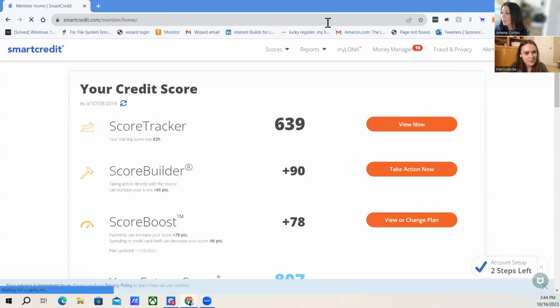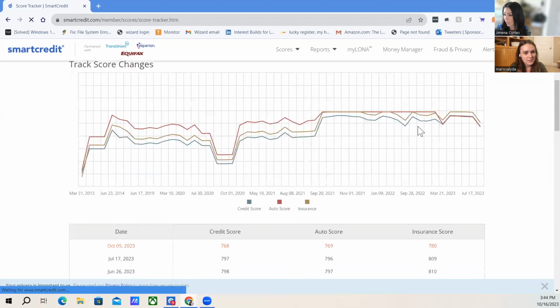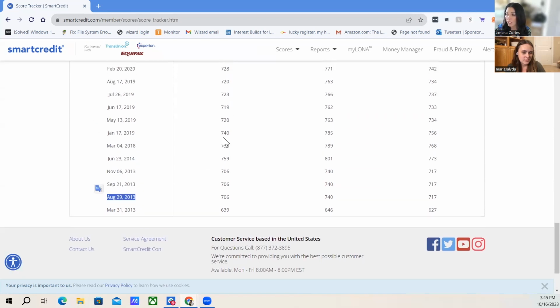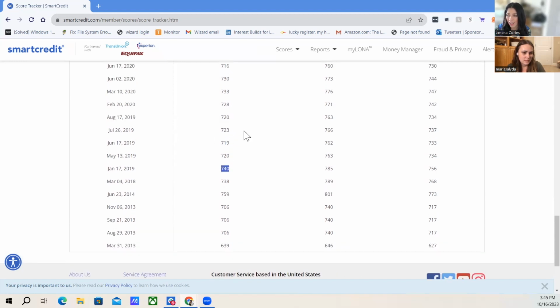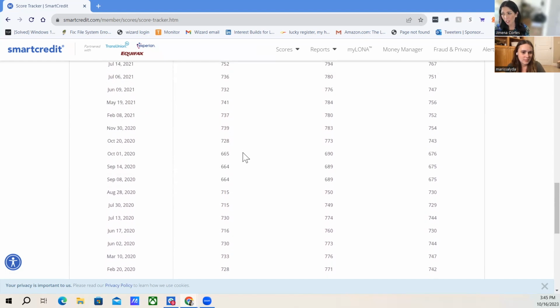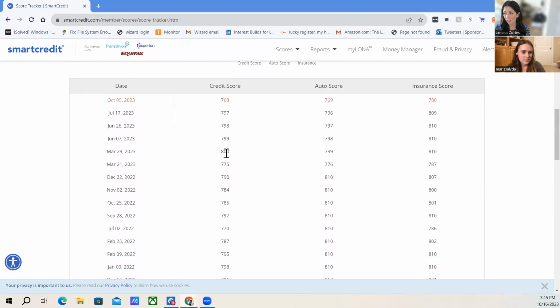And the last thing I'll show you, if I go to my score tracker, you see when I was tracking my score over time, here I started March 31st, 2013, 639, 706 by August. So what's that, like 5 months later? And you can see here for the longest time, I was in the 740, 720 range. The funny part is I really started working with the company more closely in 2020, and once I figured out how the score boost worked, my score really shot up. And then you could see it, I hit like 780s, even 800.